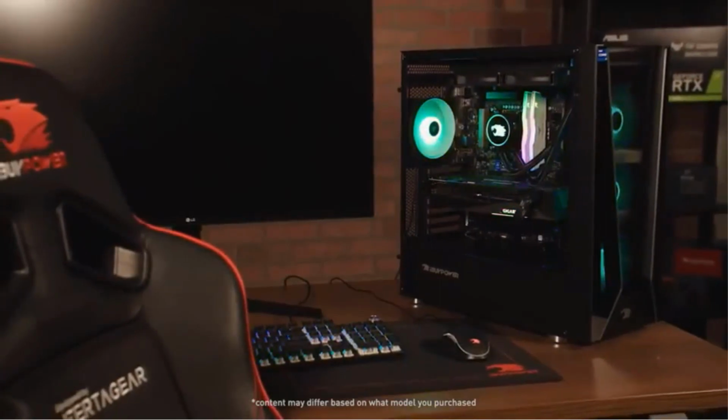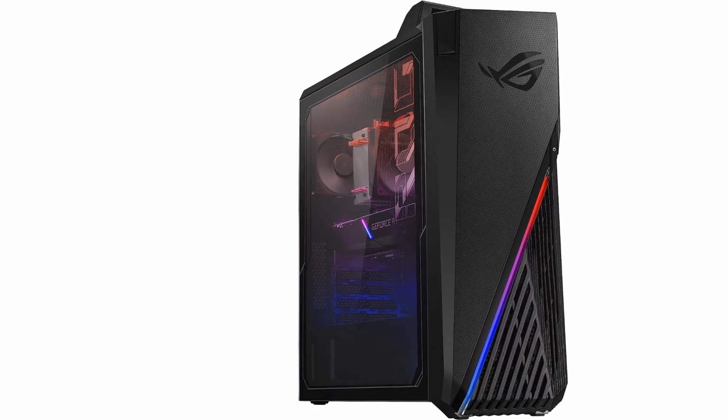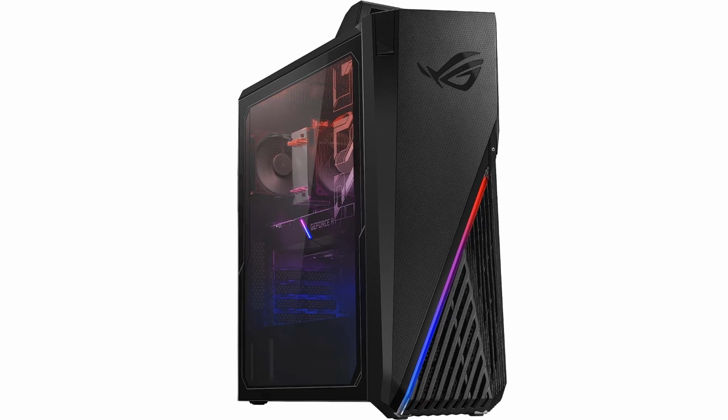This PC also features an Aura Sync RGB lighting option that lets users effortlessly customize the appearance of the PC with the colors of their choice, which becomes very apparent thanks to the transparent side panel.